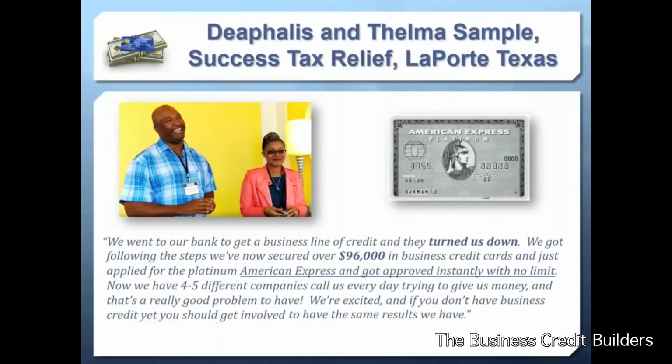So we just looked at their company, Success Tax Relief. We looked at it at the beginning stages where they had 14 trades. Their Amex has no limit. They oftentimes spend about $100,000 a month on it. They have over $250,000 in business credit that they've already obtained. So again, you'll see at least a few of these examples to coincide with the actual title of the webinar.